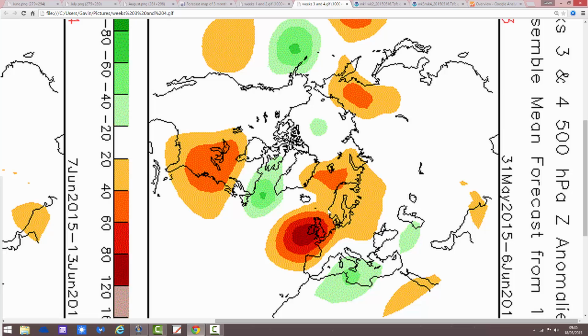But then as we go through to the start of June, this would be the anomaly for the 31st of May to the 6th of June, we actually find those red colours building in towards the country. So high pressure is pushing in early on in June, and this will be sending the jet stream up to the north into that position. So we're going on to the warm side of the jet there, with the high pressure building in. That will be a warmer and drier start to June.